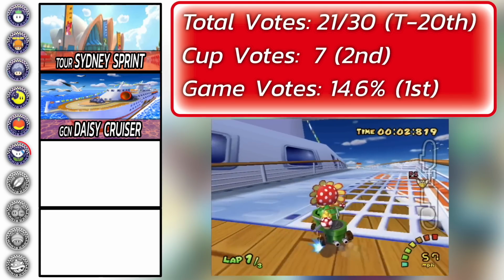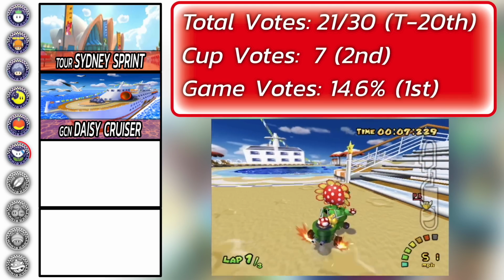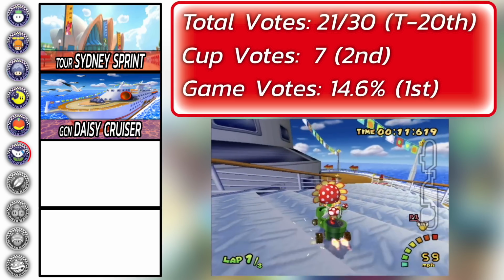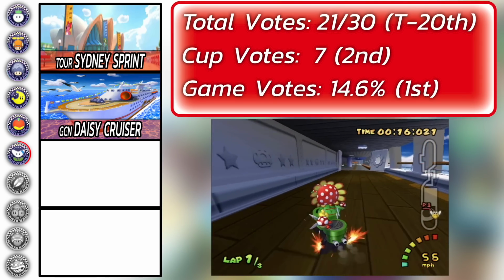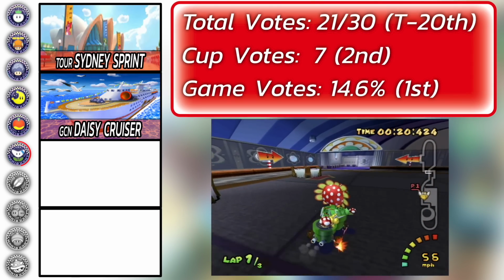Now, next is Daisy Cruiser. This is a really fun track. Again, another one from Mario Kart Double Dash. I always love these Double Dash tracks. It is the most voted Mario Kart Double Dash, taking 14.6% of the votes. It is the 2nd most voted track in this specific cup with 7, and it is tied for 20th with 21 of the 30 votes. So that is not a bad performance. We gotta love Daisy Cruiser for a great showing here.